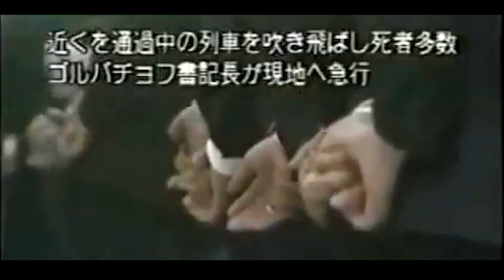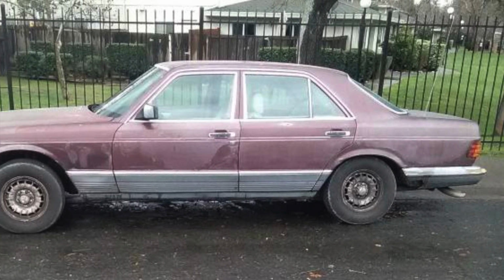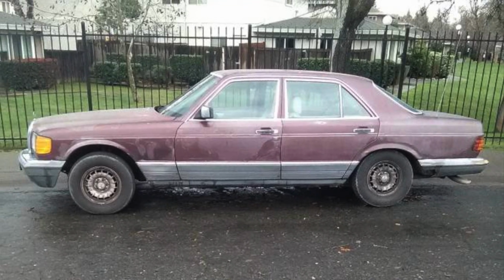You could have a car that has 17 owners and still looks amazing because of the people who have owned it. And you can also have a car that is original owner, but it is absolutely trashed. It all depends on how you take care of the car.